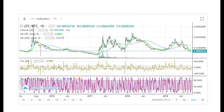All right, this here is a long-term chart that I pulled from Poloniex. Litecoin priced in Bitcoin on the daily. I use a 50-day and a 200-day moving average. This green line is a 50-day. The blue line is a 200-day moving average. I also use the commodity channel index and the stock RSI. Don't worry about these right now. The only reason I pulled this chart is because Litecoin to me really looks like a great buy.